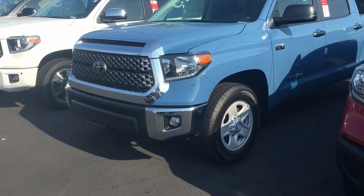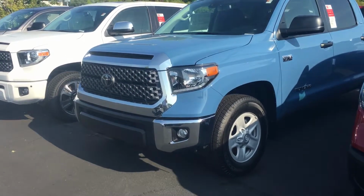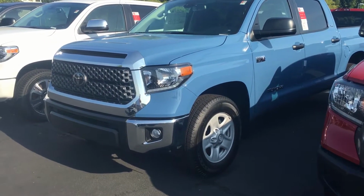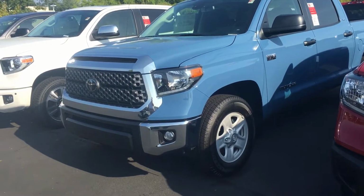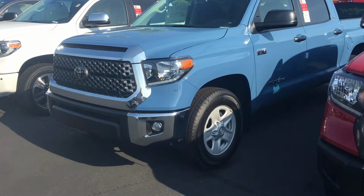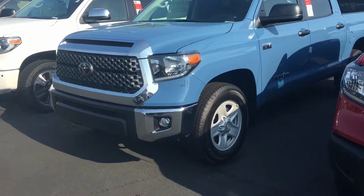Here's the actual truck that you inquired about, Calvary Blue Crew Max SR5. That's the price that we gave you, $37,000. If you want one with leather and all that stuff, it's going to be a lot more money. It's a Limited. But this is the SR5.